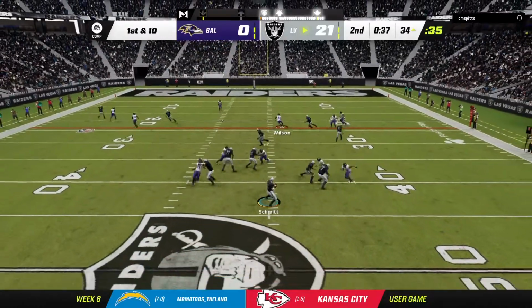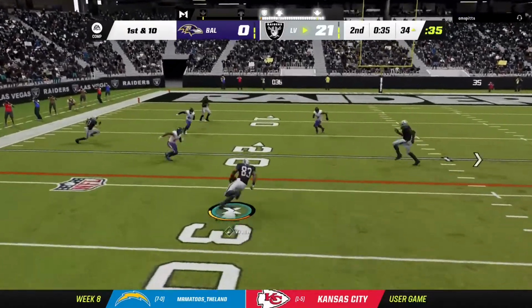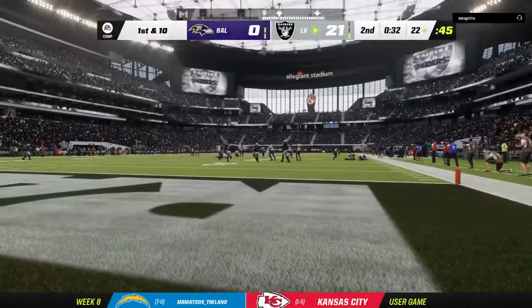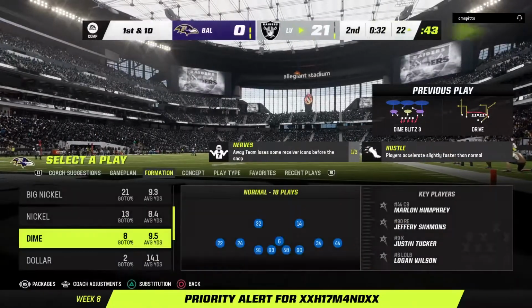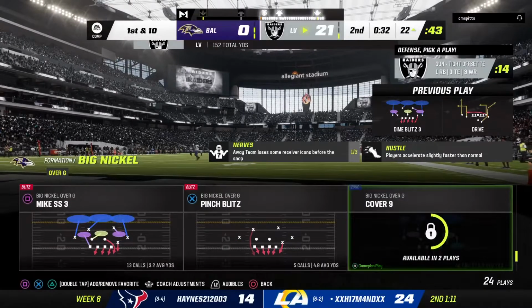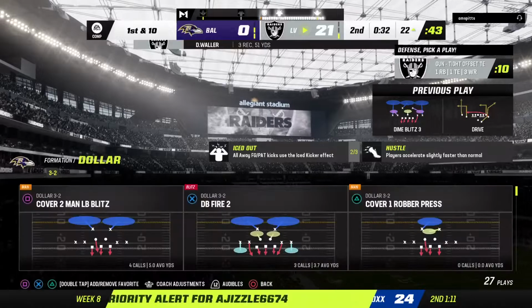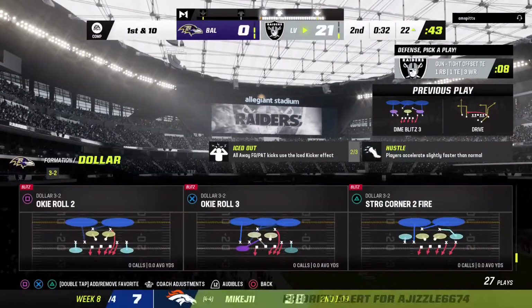Back to throw. Schmidt, he'll find his tight end. That's Waller, and he'll be taken down at about the 22-yard line. Now another timeout called for by the offense as they stop it with a little over 30 seconds to go in the first half of play.